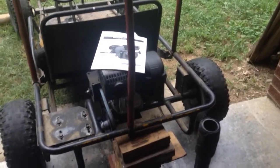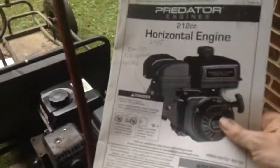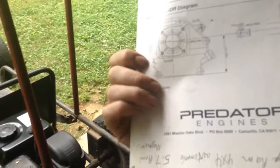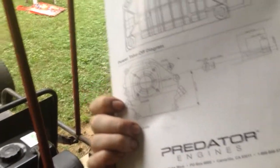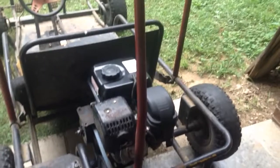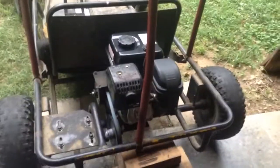So I don't know if the drivers have been too heavy being adults or what, but we haven't really used that engine a lot. It's a 212cc Predator. I looked on this thing, it doesn't even tell how much power it makes, or it's estimated. Anyway, it has a new clutch that we just put on Sunday, brand new, and a new belt that I just put on Monday night or sometime.